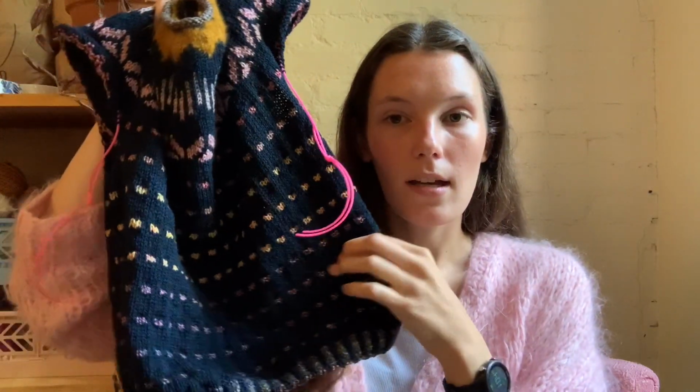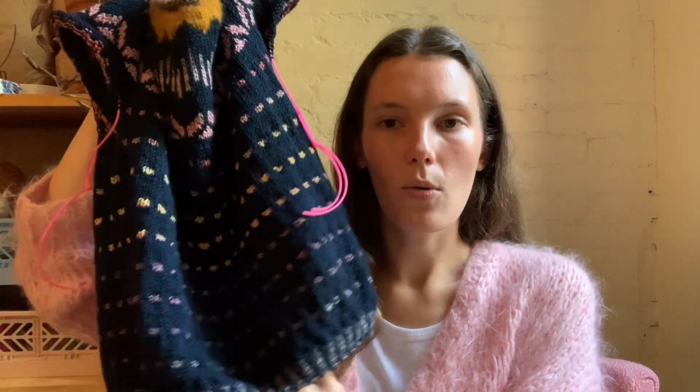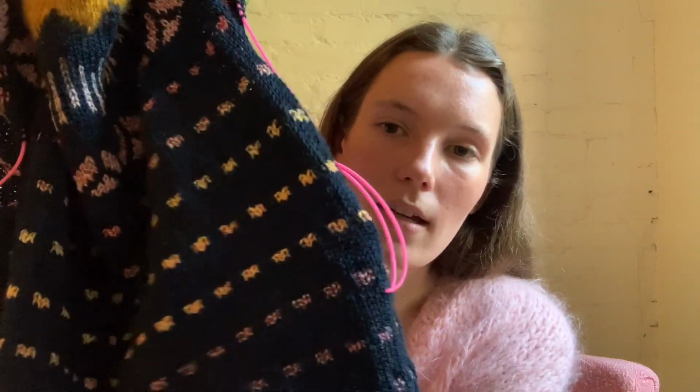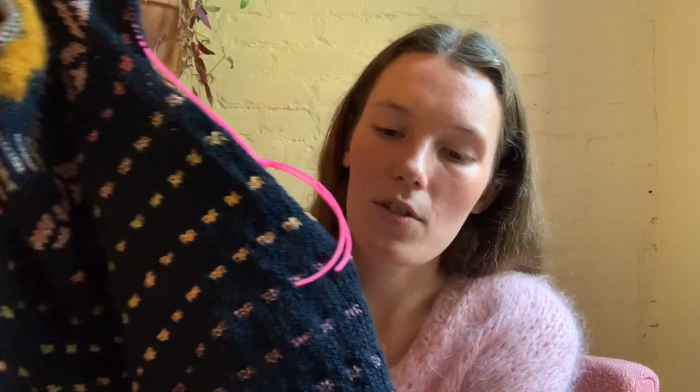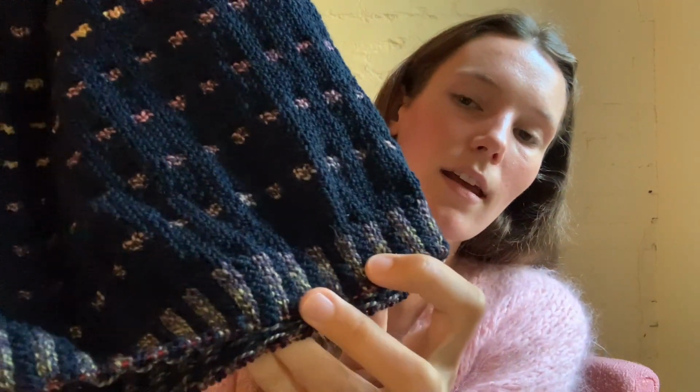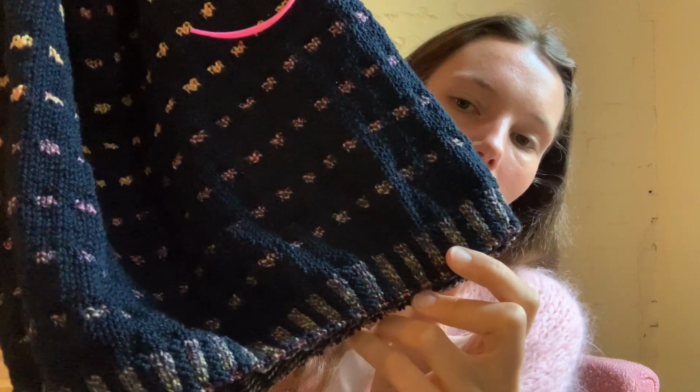I'm hoping that the sleeves fly by, so we'll see. The body was pretty quick, just because it's all mosaic, so you only have to hold one strand at a time, which was nice. And then the corrugated ribbing, I'm really liking how it's looking now.